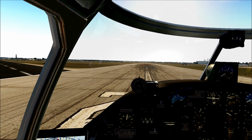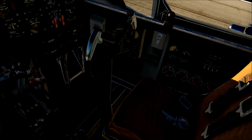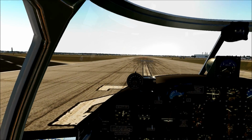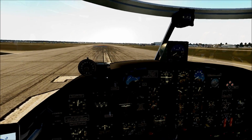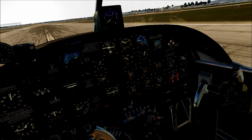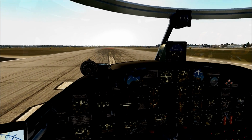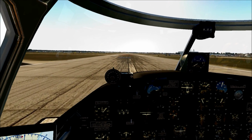Okay, we're just about set to go. Everything's going to happen really quickly, so as soon as we get past the green dot, I'll pull her up. We'll get our gear up and our flaps up, and then we will proceed to make the left-hand turn to follow the highway. Alright, so without further ado, it is time for brakes down, throttles up, brakes off, and let's go, go, go.